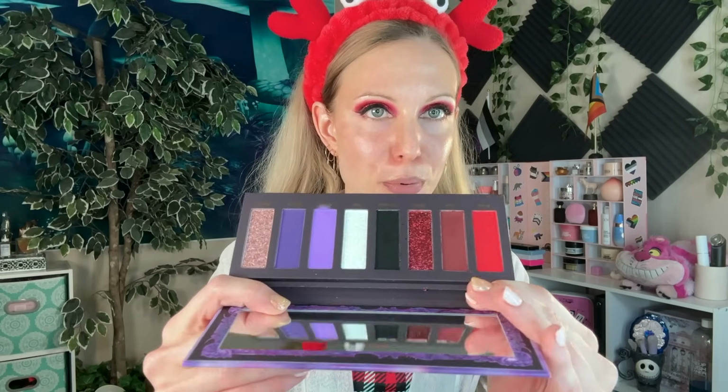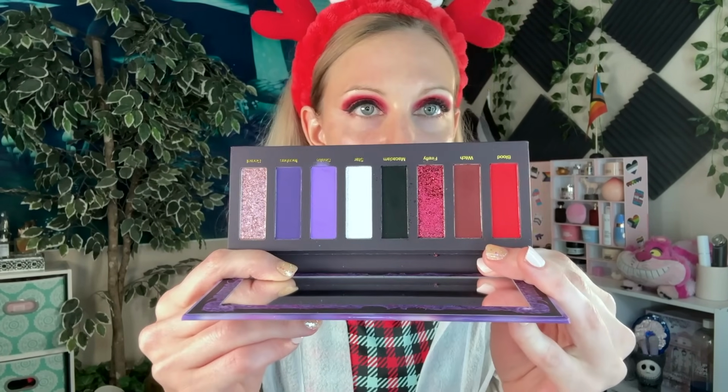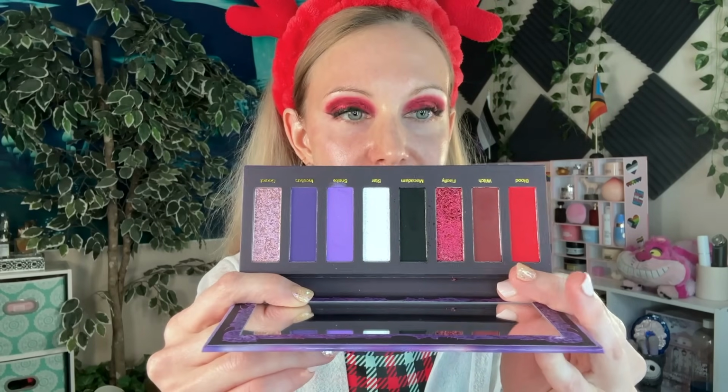I feel like if there was any negative for me to point out about this palette, it would simply be that it's so intense that it did go everywhere. I've been wiping up a lot of fallout, but you know what? It has felt like finger painting over here. I've been having a blast. And like I always say, that's what makeup can be. If you're somebody that just enjoys creating something and then washing it off at the end of the day, you might enjoy makeup.